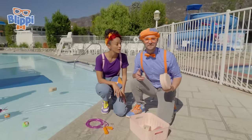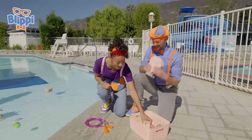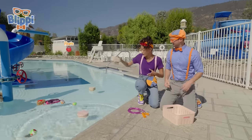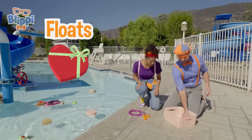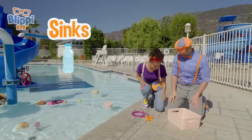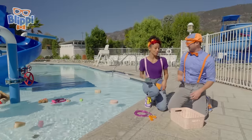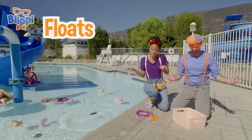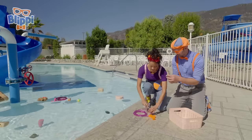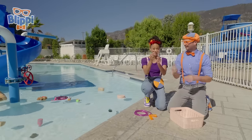Maybe we should do rapid fire. Oh, let's do it! All right. Okay, ready? Here we go! Okay. Float! Float! Whoa! Sink! Oh, my brush. Woo! Float! Ooh, some of the wands you found. Yeah, and some of those wands that you found. All right.